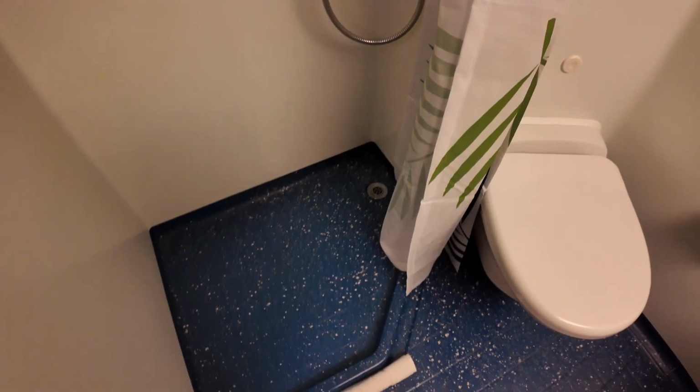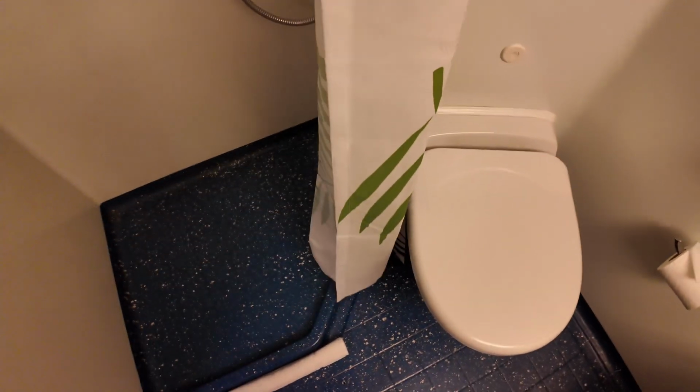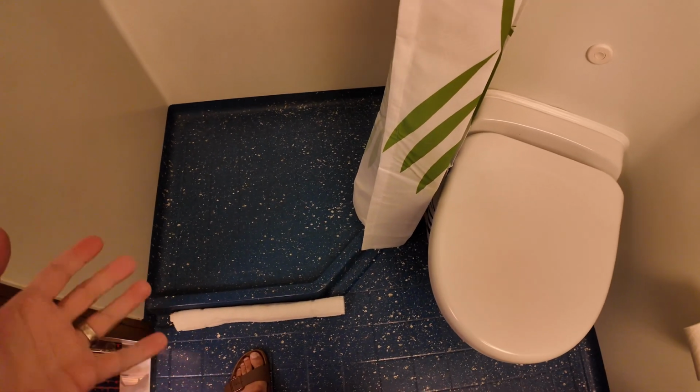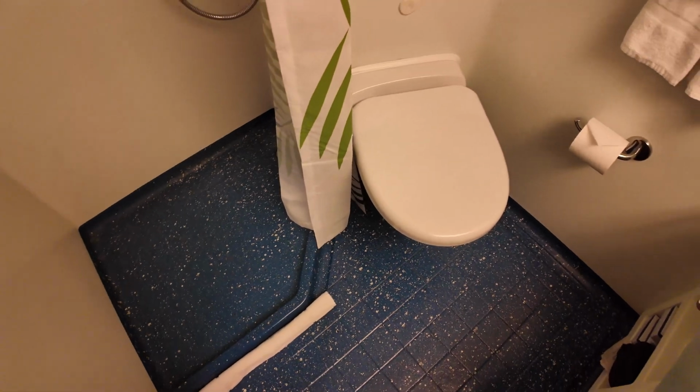The thing I do not like though is I really hate this. The water always spills over, even if I'm trying to be careful. I've just never been a fan of Carnival's showers, but whatever.